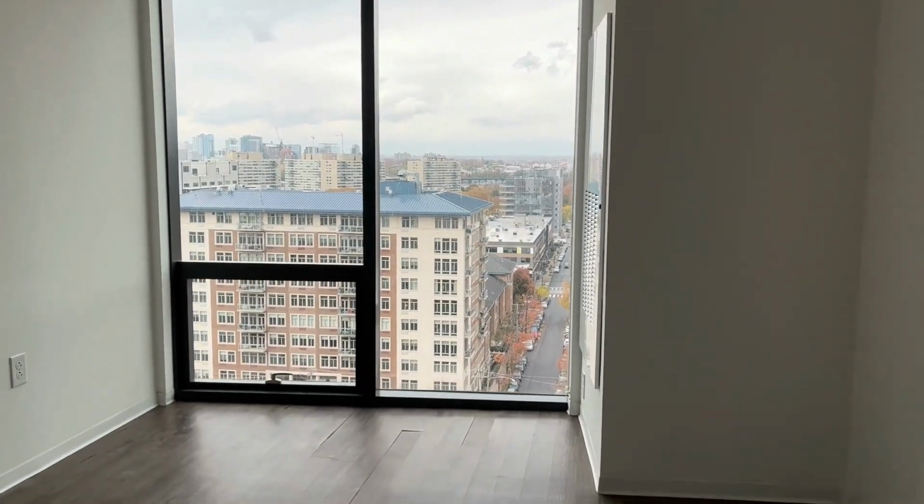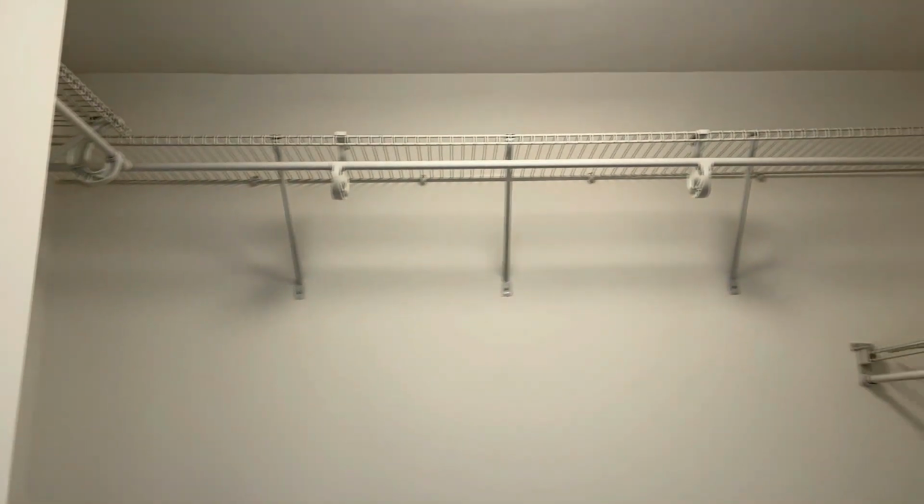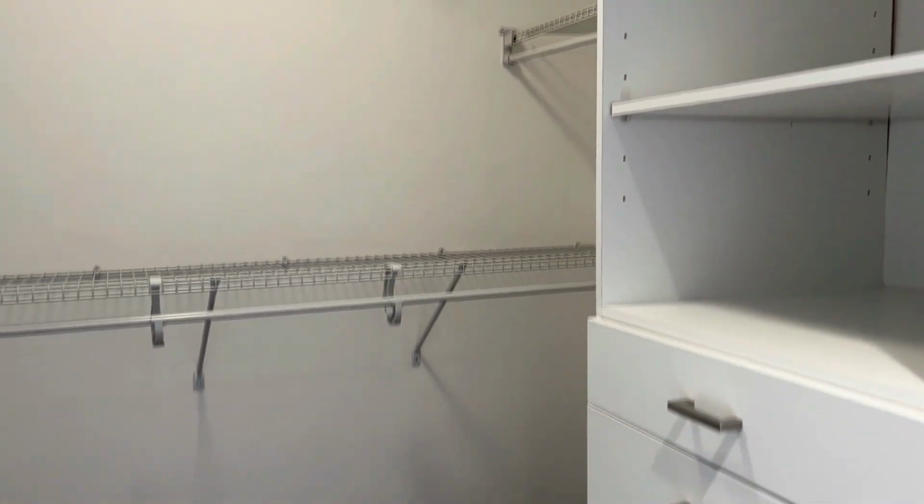The wardrobe was all open and there was no door, so that would leave our clothes and everything always exposed, and also the pressure of having everything right in place. It's too much pressure, and there would be no closet cleaning sort of day because it would be an everyday task for us.